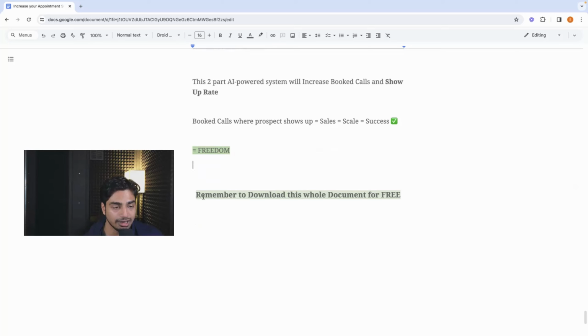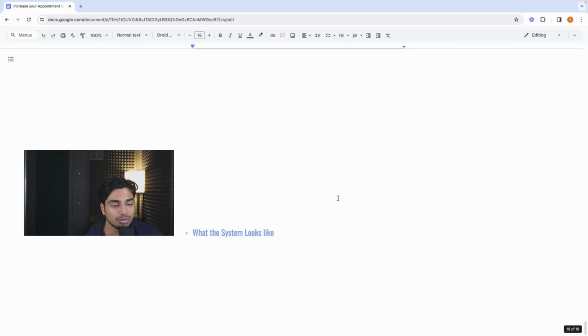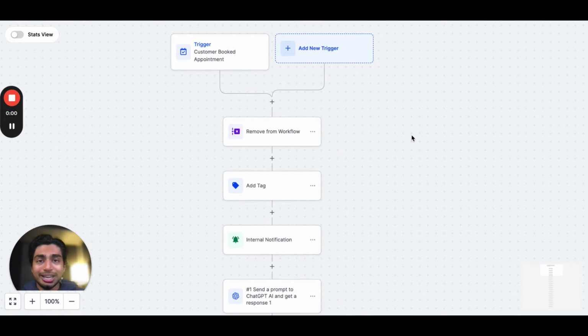All right. Again, you get this whole document for free, but we're going to move right into actually a demo of the system and a little bit more in depth of what that looks like and how you could possibly set it up for yourself to make sure double the amount of people will show up to your sales call.